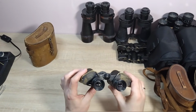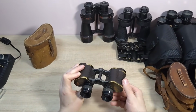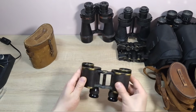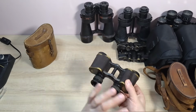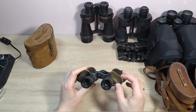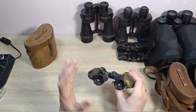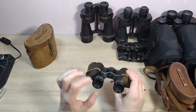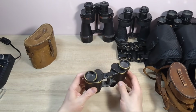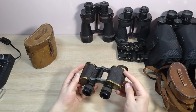Another pair of binoculars, Oege, Berlin 630. As far as I know, it was produced during World War II. There is a video about it. It was in a very terrible condition. It was barely possible to unscrew everything and clean it. Now, it is more or less normal. There are scratches on the optics. They somewhat affect the quality, but I also decided to keep it for myself.